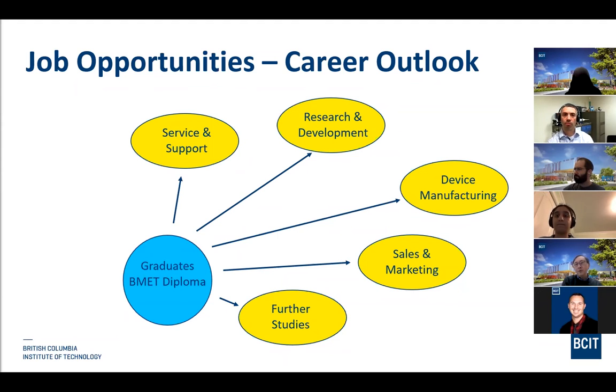The other area is sales and marketing. Usually these are not for fresh graduates, but for people that have worked for a few years in a hospital or a medical device company. So they will join the marketing team to go around, maybe travel around to market their product as a technical specialist.